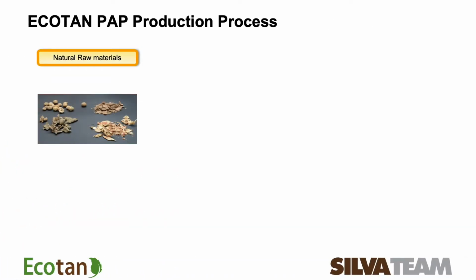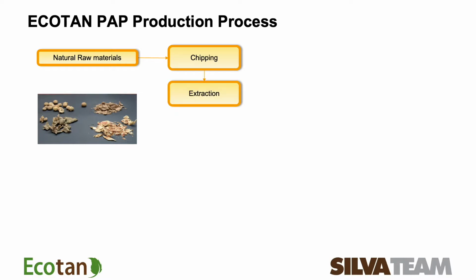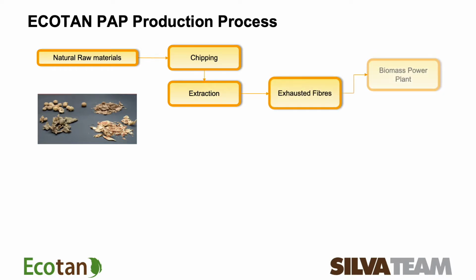The process of making Ecotan PAP is done by selecting some natural raw materials, and mainly we work with a variety of gallnuts, which are very rich in tannin, and they have the property of being very light in color. We blend the gallnut with the chestnut wood and with tara pods, and then after grinding the raw materials, we make a selected extraction, which is done with some specific solvents. This is a technology that we inherited from the tannins that we sell for wine and champagne, so it's a very selected extraction. We have a recovery of the spent fibers, either to produce biomass to burn in a power plant, or to produce wooden pellets that we sell for stoves that are used at homes of people.